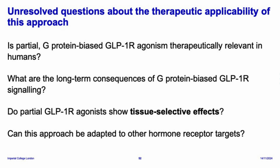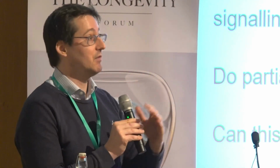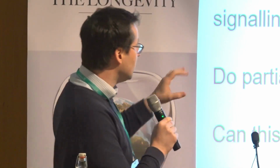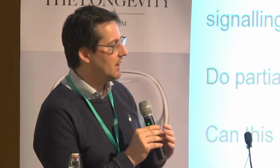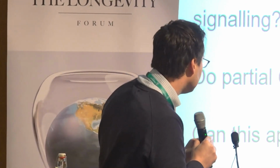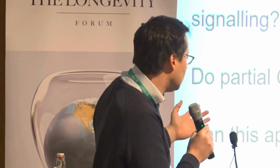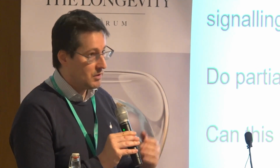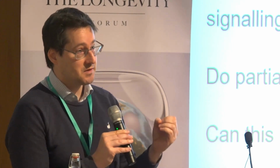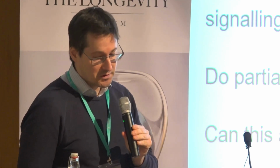Another question may be relevant to long-term treatment, which would be applicable to this audience. The standard GLP-1s have been around for 20 years plus, so we have a huge amount of data on their long-term effects. But these newer biased GLP-1s, we don't know yet. We're not expecting any issues, but it's always possible. They may show tissue-selective effects. That's something I haven't talked about today. The other thing is this seems to work well for GLP-1. Does it work well for other hormone receptor targets? We don't know. A number of pharma companies have started to target some of the other hormone receptors in this class as well, and some of the results look quite promising.